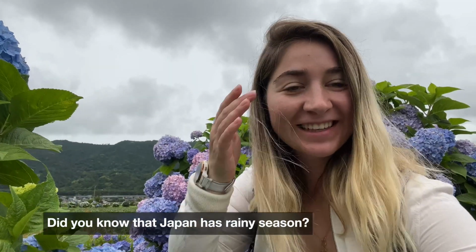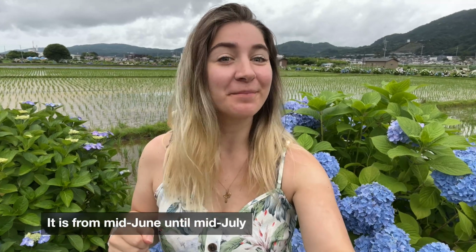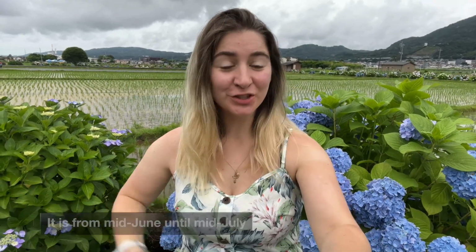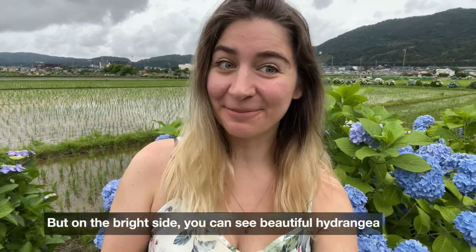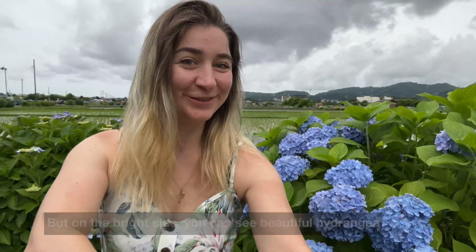Did you know that Japan has rainy season? It is from middle of June until middle of July, and yeah, that's how it looks like. Gray sky. But on the bright side, you can see beautiful hydrangea. What do you think?